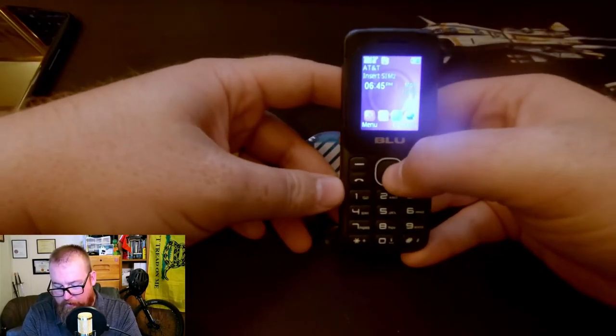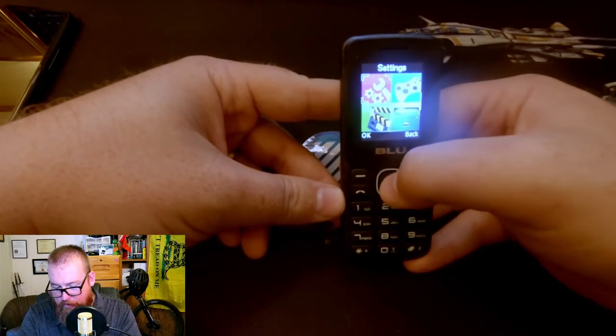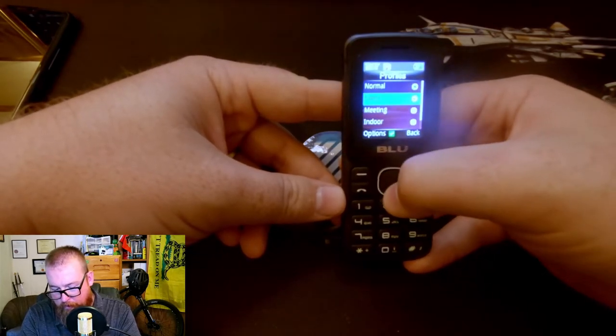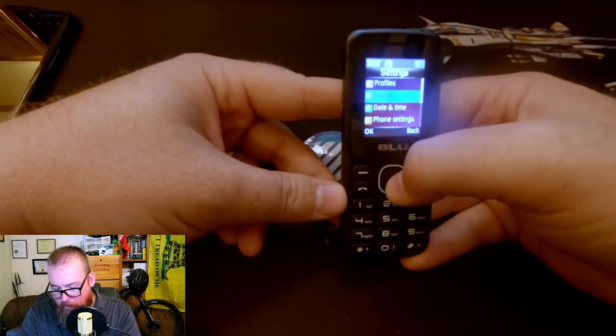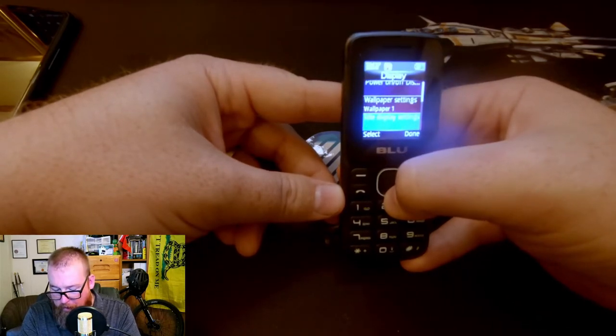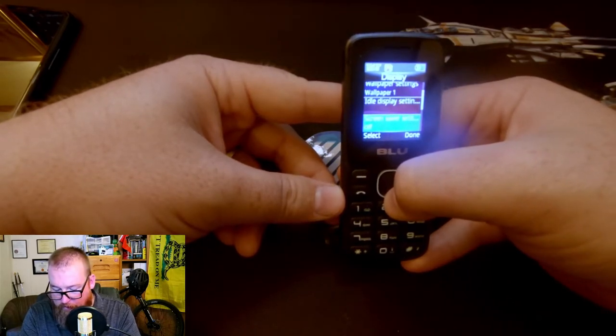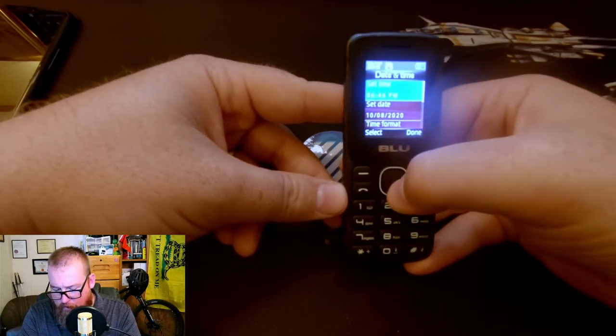purely out of curiosity, let's take a look at the different settings. Profiles, normal, silent, meeting, indoor, outdoor. Okay. Display, power on, off display, wallpaper, idle display settings, screensaver settings, brightness, date, time.